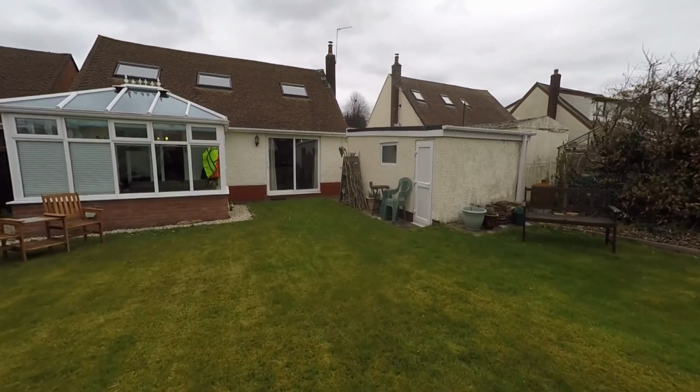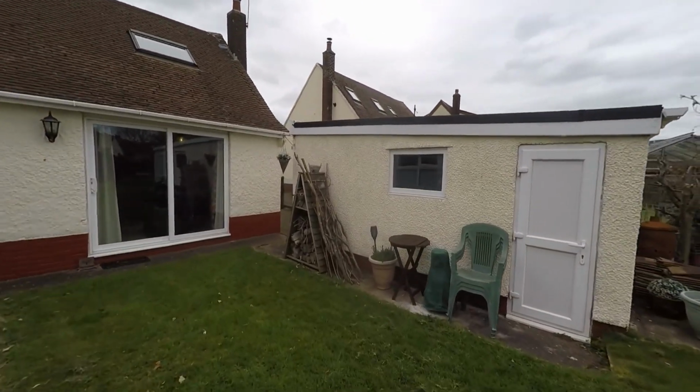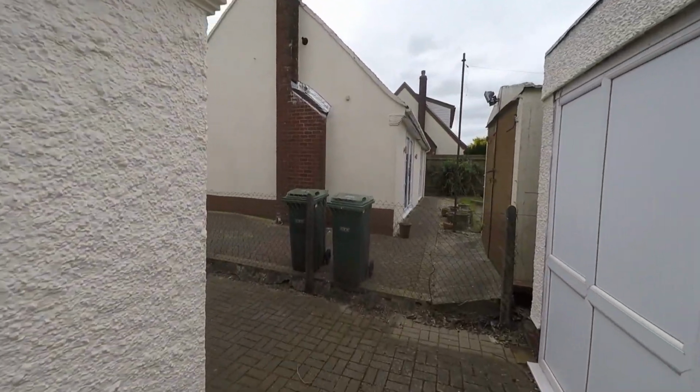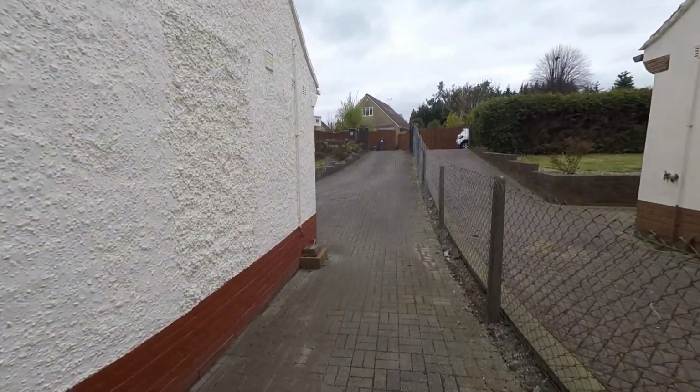When we make our way back to the property, we can see we have further pedestrian access into the garage building itself. And then we'll make our way back around to the front of the property and take ourselves in to have a look around the accommodation.